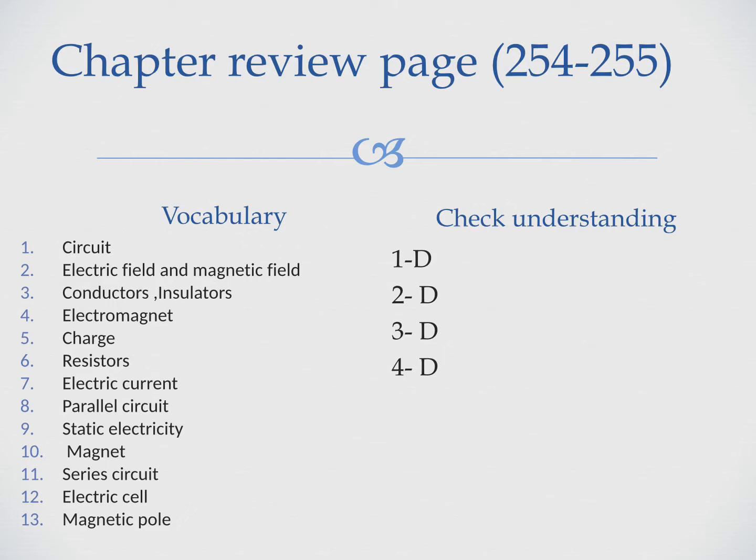Third question says if one bulb is removed from a series circuit, the other bulb will go out. Exactly. So your answer should be D, it will go out. Question 4 says the strip of material that glows in a light bulb is, so your answer should be D, a resistor. The strip of material that glows in a light bulb is a resistor.